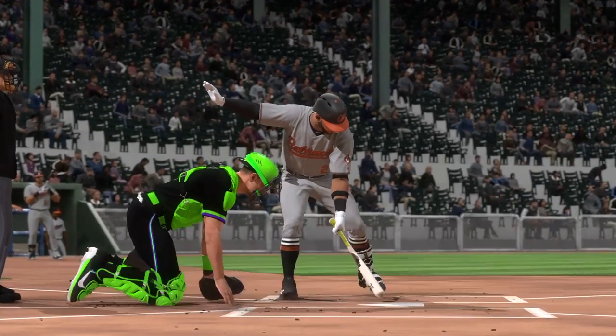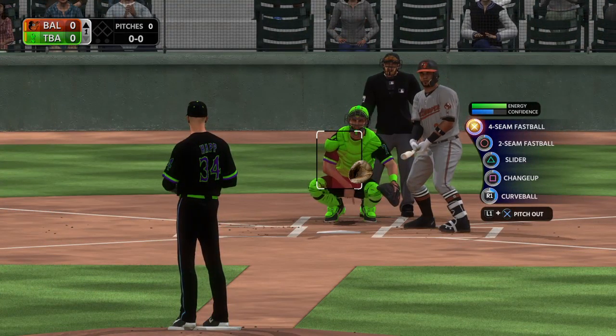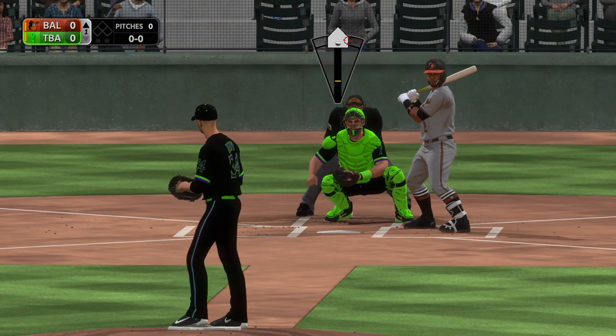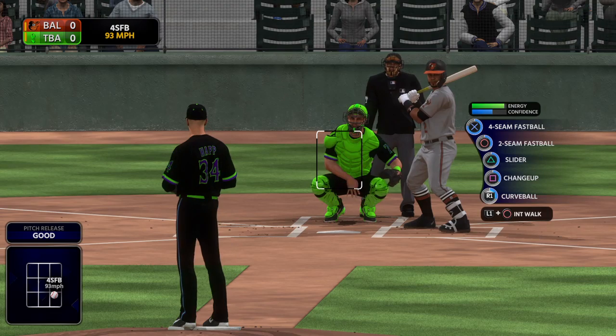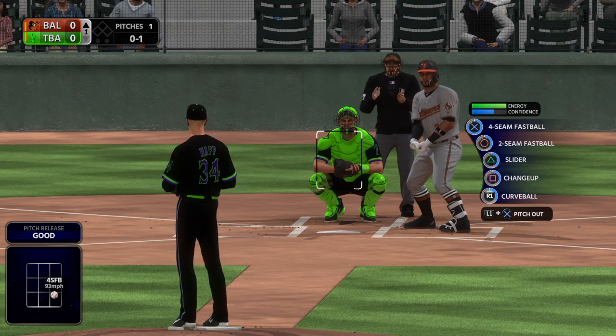Stepping into the box, Jonathan Villar. He'll get us started in this one under the lights. First pitch on its way. And a called strike on the game's first pitch as we bring you this one here tonight.